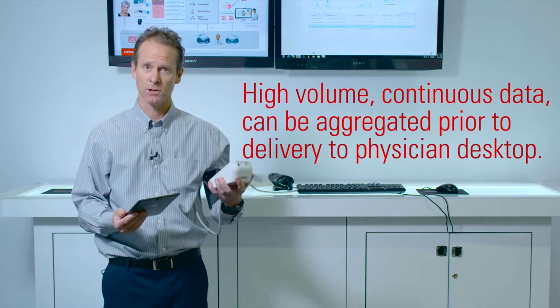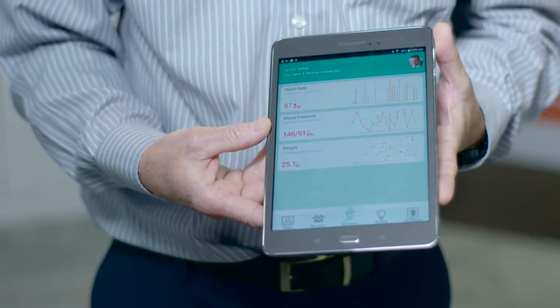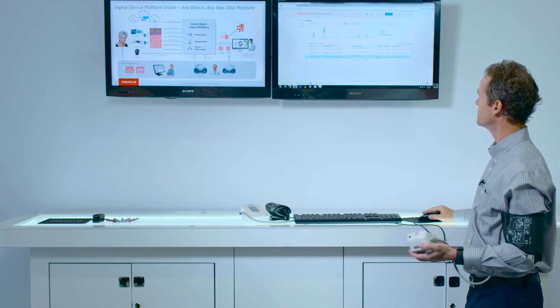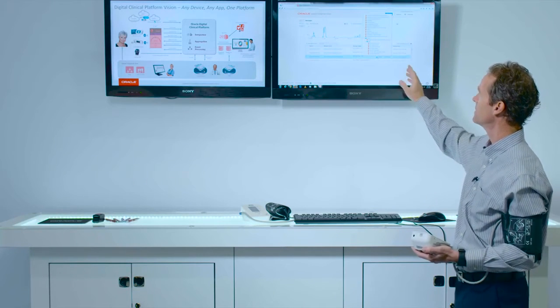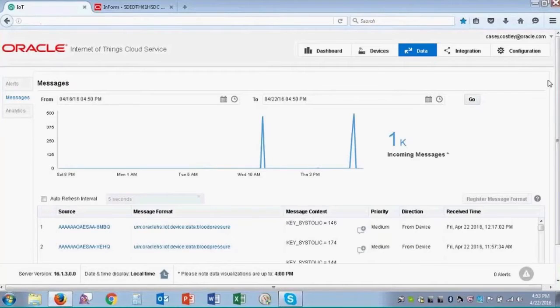I've just taken a blood pressure measurement. The measurement shows up on the mobile application such that the patient can see the value in reading, and then that data is transmitted into the Oracle public cloud. You can see the data as it goes by in real time. If you expand on the data here, you can see the patient identifier that is associated with the medical measurement that has been made. In this case, it's a blood pressure reading, 146/91 with a heart rate of 88.